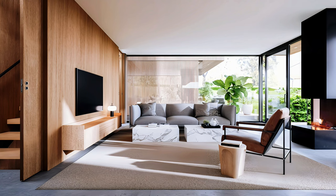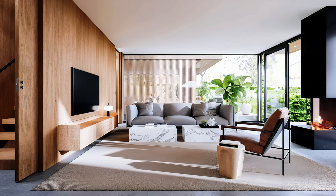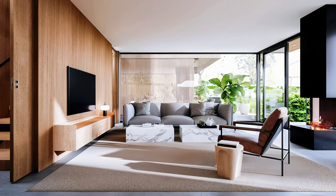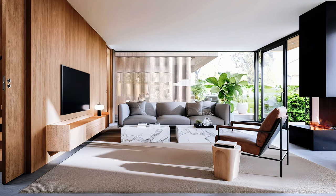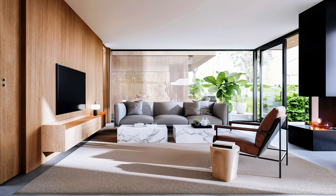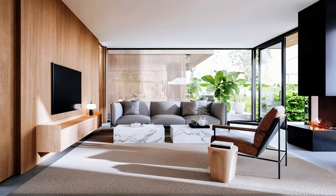The living room from the image is a bright and cozy corner space with two glass walls that offer a garden view. The wood paneled wall adds warmth and textures, while the concrete floor gives a modern and industrial touch. The modern fireplace creates a focal point and a cozy atmosphere.